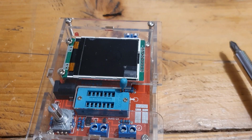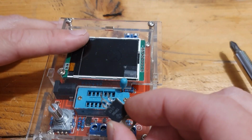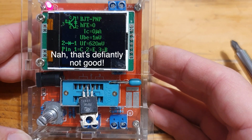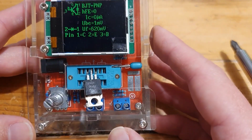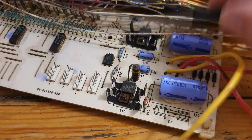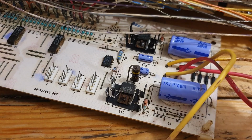We shall see. So just for fun, whilst the solder sucker is warming up, let's test out Q3 on a component tester and see what it says. And it says it's all right. But definitely made a difference taking it out. So we shall continue. Alright, this one's going to come out. There we go. So I'm just lifting one leg to take it out of circuit.